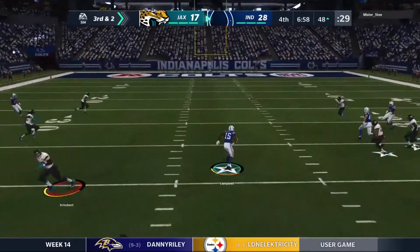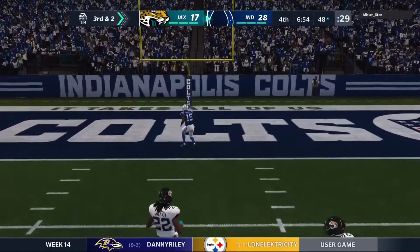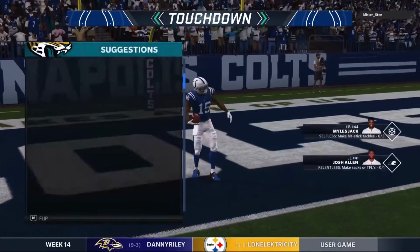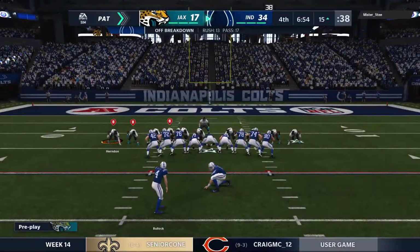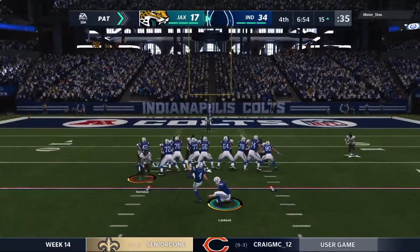Rodgers looking to throw on third and 2. Got an open man. That's Campbell. Touchdown, Indianapolis. Harris Campbell with touchdown number 7 on the year. And the Colts are able to grow their lead. They were still throwing with a comfortable lead here late, and now that lead is even more comfortable.